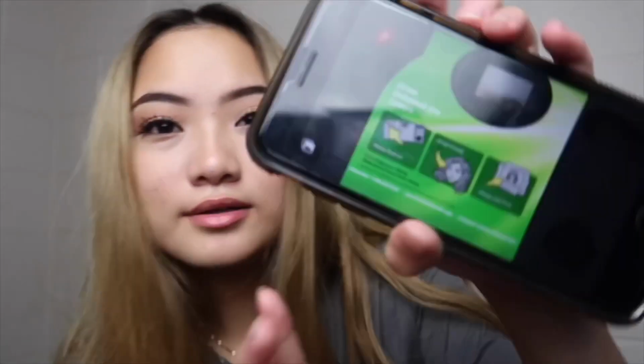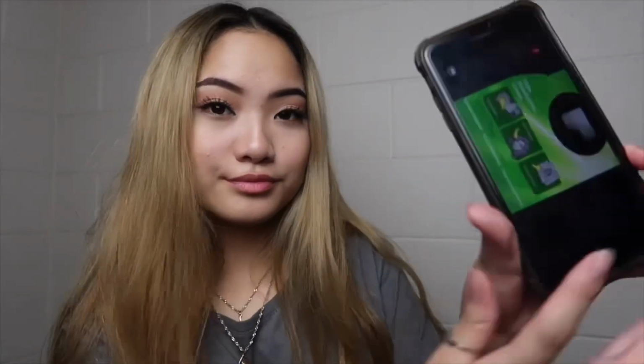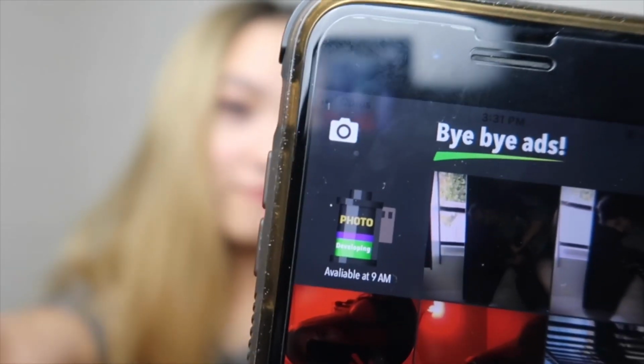So this is what it looks like. You can see me right there. You have to wait until 9 a.m. the next day for the photo to load. Okay, I'm just going to take a photo. That photo would not look good, but it says available at 9 a.m. So when you take a photo, it will load at 9 a.m. the next day. And the filter on it looks pretty good. It's just like a normal disposable app. You should get it. It looks pretty cute.